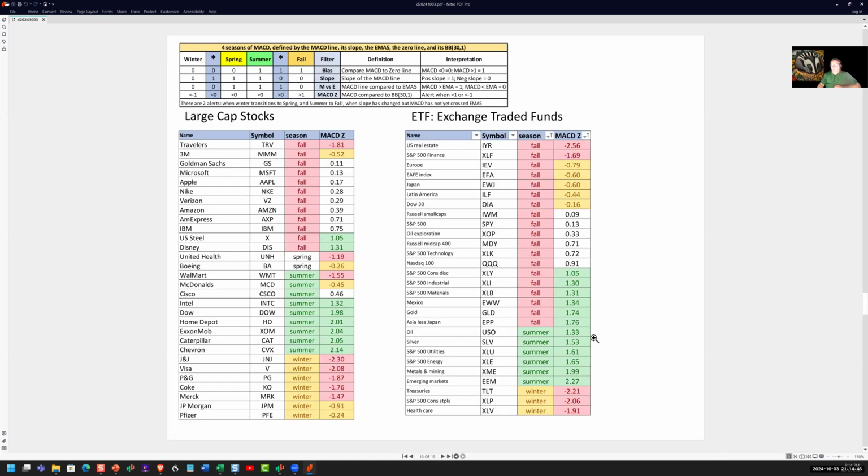The fall is starting to dominate now. That means we've crested and it's rolling back and backing and filling. The ones in the green in the summer are ones that are really continuing to stretch their legs. I love Caterpillar, Home Depot, and McDonald's right now in Main Street.